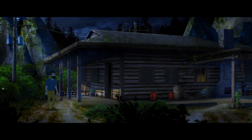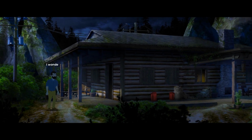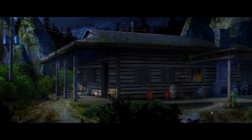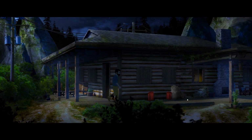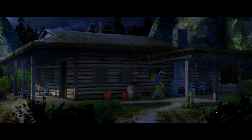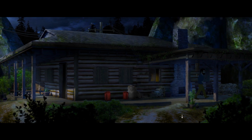But I can also see people not liking Graham as a main character, because he's so heavy-handed and he's sighing all the time. But anyway, you will take Graham through a series of gorgeous hand-painted backdrops and beautiful character animations. In terms of the art, this game is supreme.